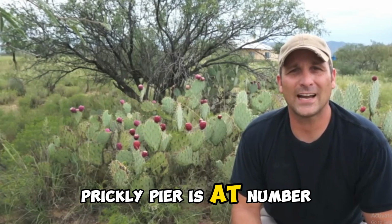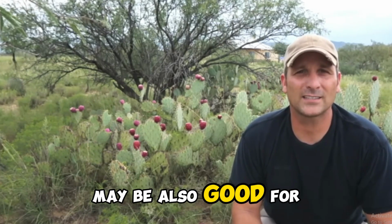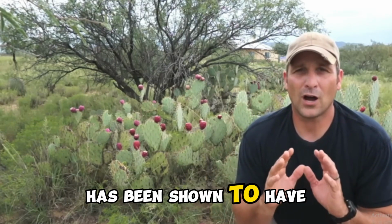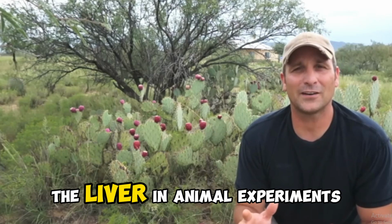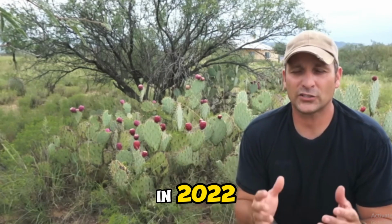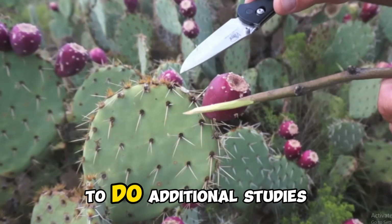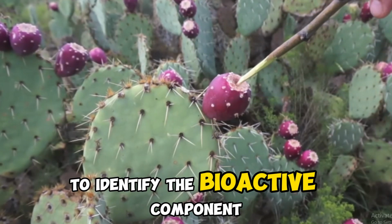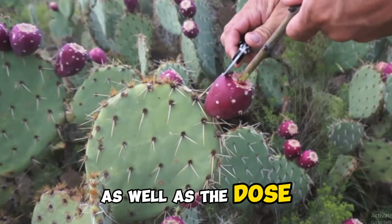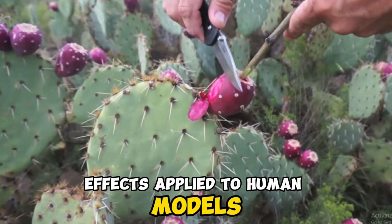Prickly pear is at number 8. The fruit and juice of the prickly pear may also be good for the health of the liver. Extract of prickly pear has been shown to have positive benefits on the liver in animal experiments, according to an article published in 2022 by a trusted source. It is important, however, to do additional studies to identify the bioactive component that is responsible for these effects, as well as the most suitable dose and whether or not the effects apply to human models.